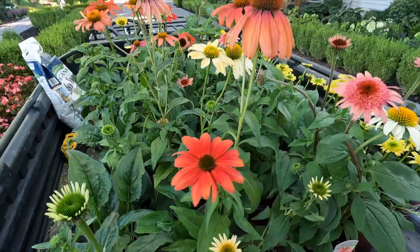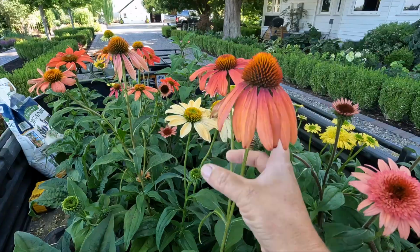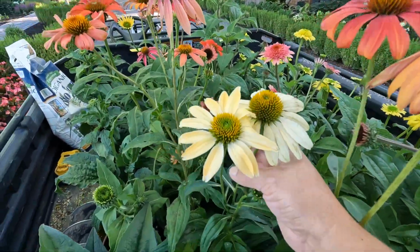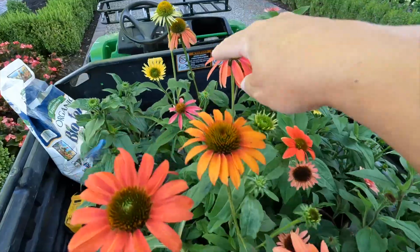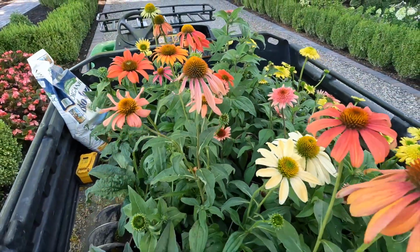I mean, look at that. There's the red, and then you've got, I love this color right here, and I love this shape. Oh my goodness, that's awesome. This is on the same plant right here, and this whole row, you can see a bright pink right there. I just think it'll bring a bright punch somewhere out there.